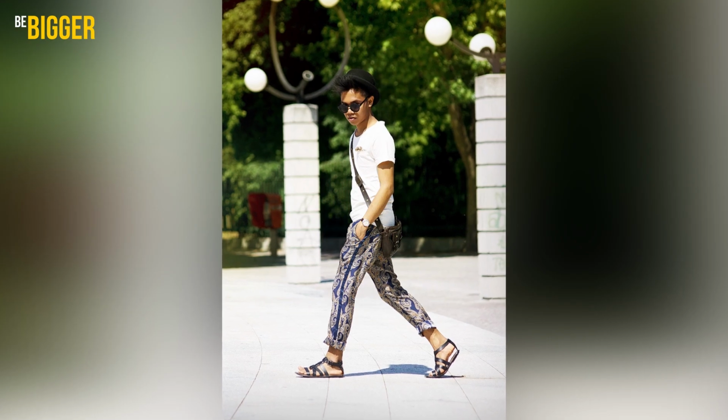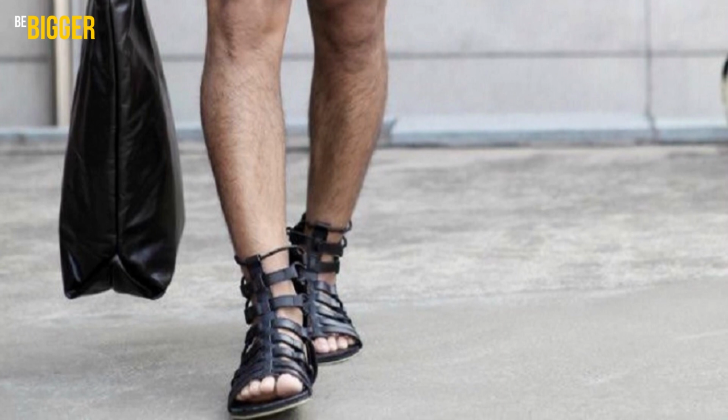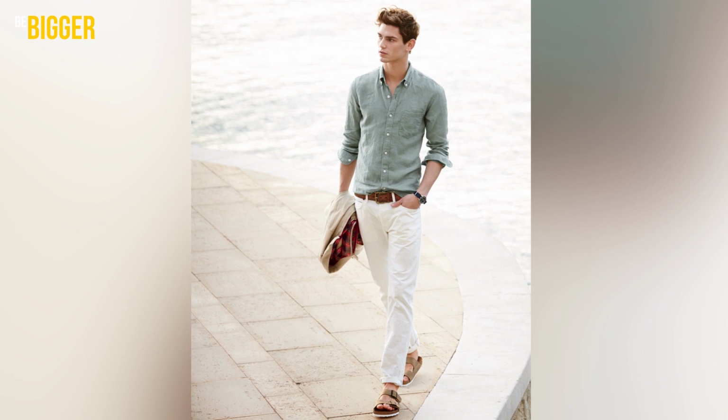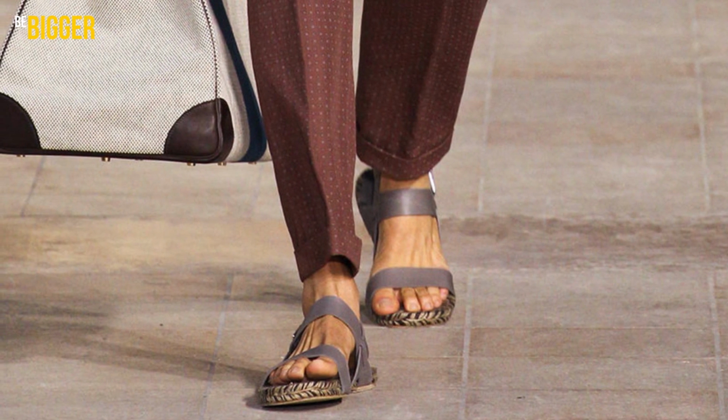The straps are better to be as wide as possible, as thin ones look less masculine. The color of the shoes can be the classic brown and black, but the light sun and pastel shades look even better in summer.